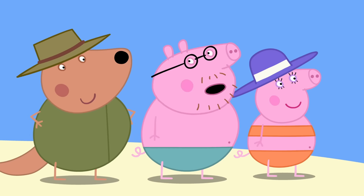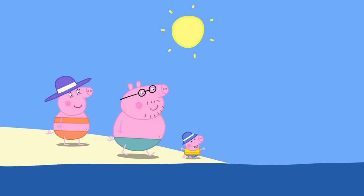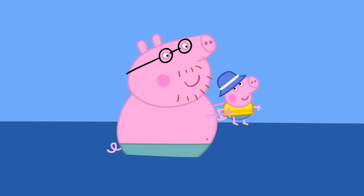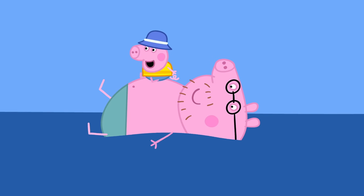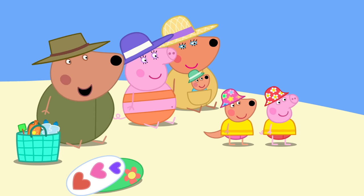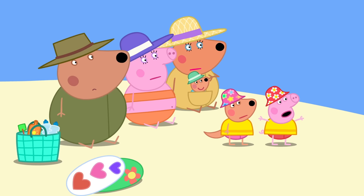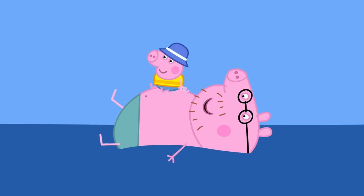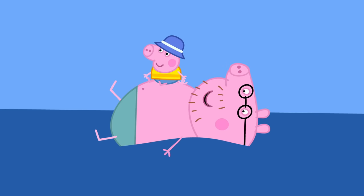Oh, that's a shame. But it's just right for little George to go paddling in. I'll come with you, George. No surfing, George, but you can sit on me instead. George likes sitting on top of Daddy Pig. Look at that wave coming! Crikey, it's a big one. Daddy, there's a big wave coming! Wave! What's that? Wave! I think they want us to wave, George.